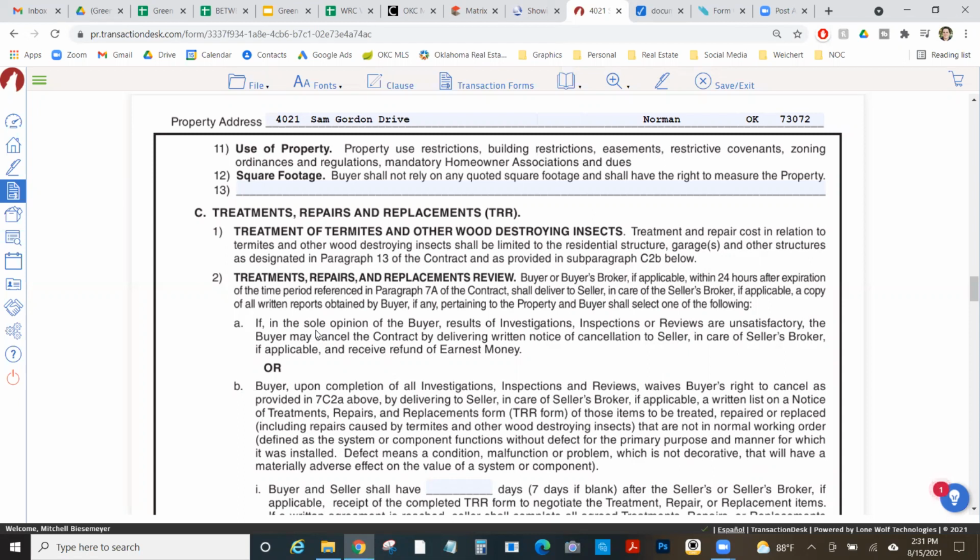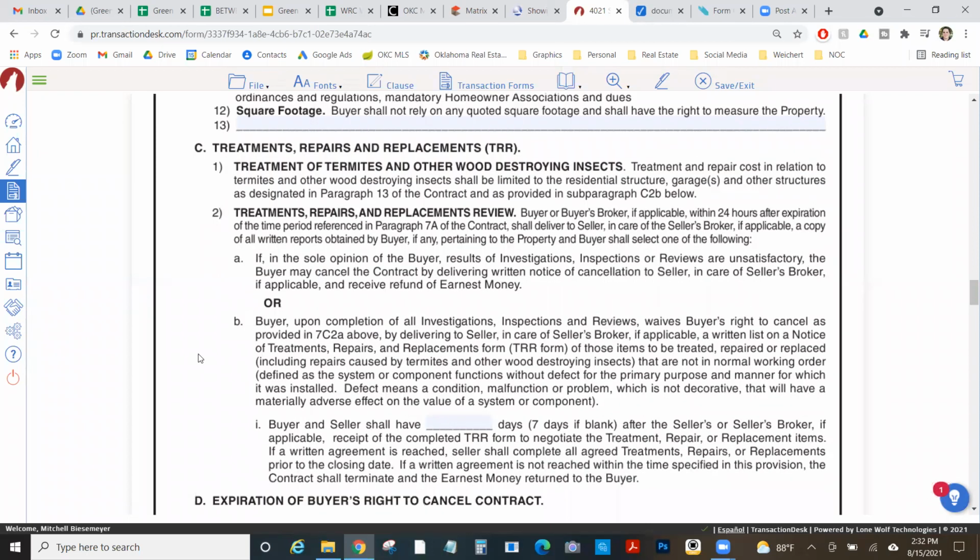So the first part of paragraph 7C, part 1, is the termites part, which says treatment and repair costs in relation to termites and other wood destroying insects shall be limited to the residential structure, garage, and other structures. So this is basically saying, what can we ask for in relation to termites and wood destroying insects? Well, here you go. You've got exactly the structure that it applies to. Now, the second piece of this is the part that gets a little more complicated. This is the TR that most people would discuss.